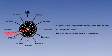The emission characteristics of VORs are A9W. The letter A stands for main carrier amplitude modulated double sideband. The number 9 stands for a composite system, and W stands for a combination of telemetry and telegraphy. Telemetry is the transmission of measured quantities, in this case, phase difference.